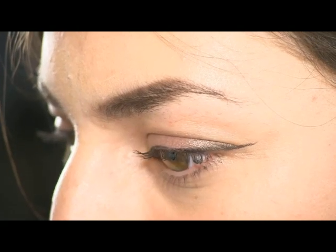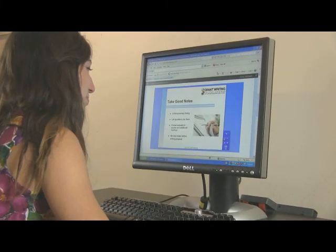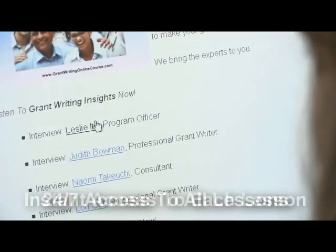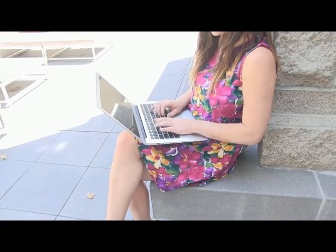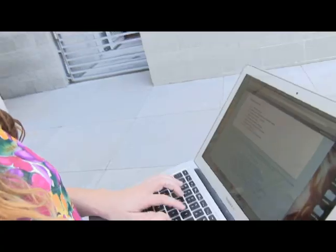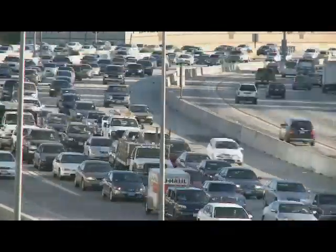This is your opportunity to get all your grant writing questions answered on your time and at a pace that's right for you. The good news is you'll have instant access to each lesson. You will have 24/7 access to all of your lessons so that you can conveniently learn grant writing whenever and wherever you have access to the internet. All this means is that you won't have to wait around for your instructor, nor will you have to waste time traveling or getting stuck in traffic. We'll help you learn grant writing on your terms, quickly and easily.